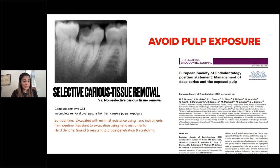So around the CEJ, we need to get to hard dentine. So a really nice layer of dentine that we can then bond to and form a really good seal from the external aspect. But over the pulp, we can leave soft or firm dentine. Now, I tend to try and go to firm dentine and not leave soft dentine if possible. But there is a lot of evidence now that you can leave soft dentine behind.